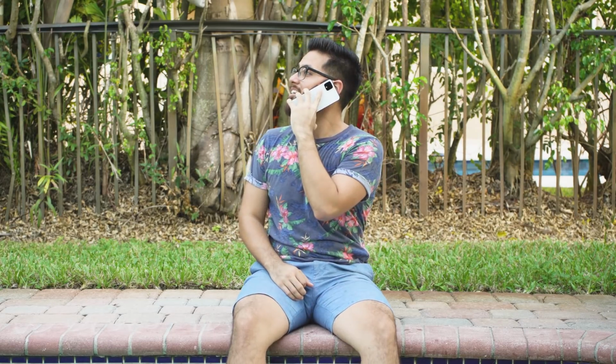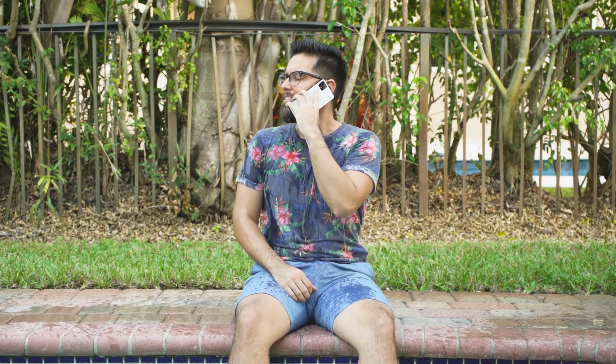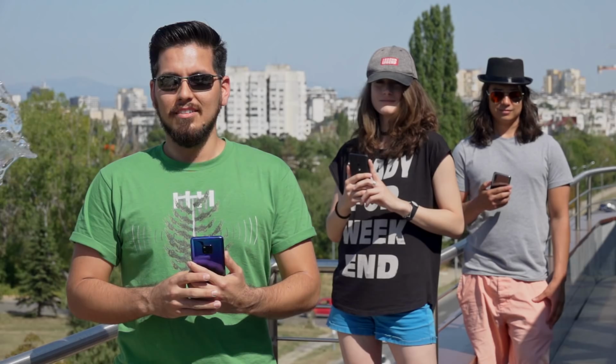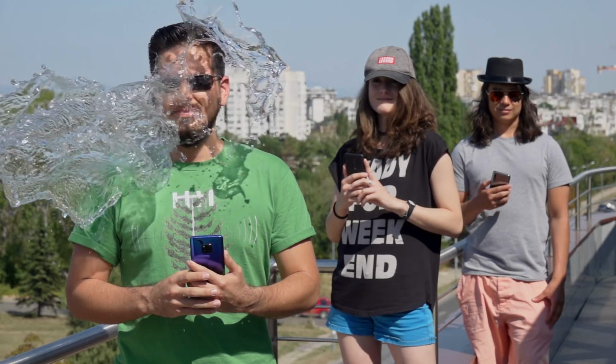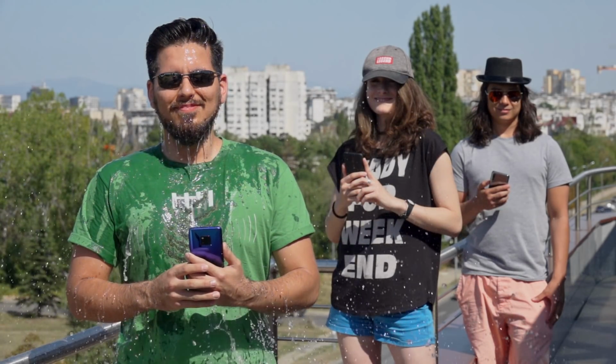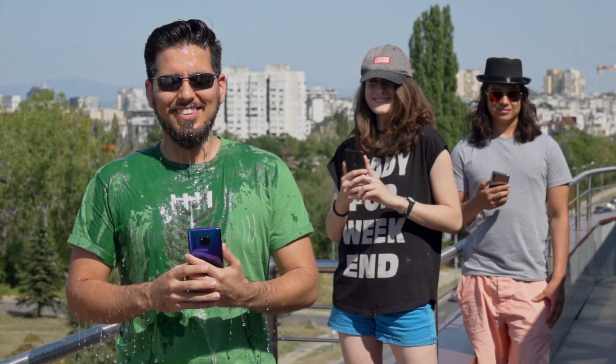Finally, the Google Pixel retains IP68 water resistance. Although there's no official IP rating, Realme says the 5 Pro. We don't just push ourselves hard, we also push the phones as hard as they can go.